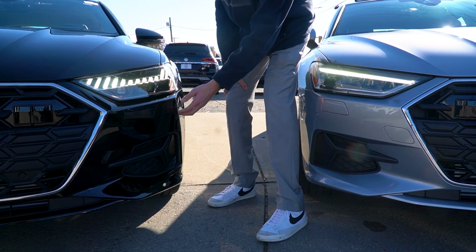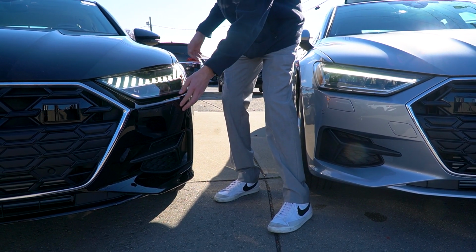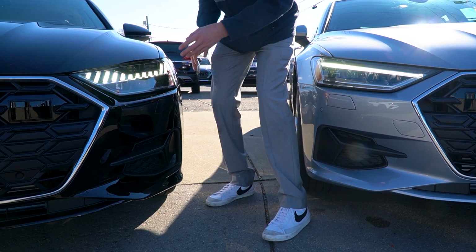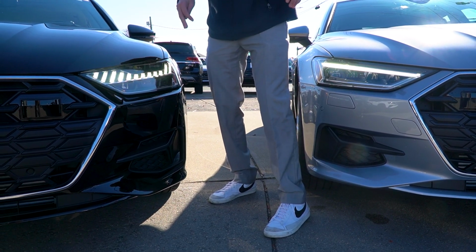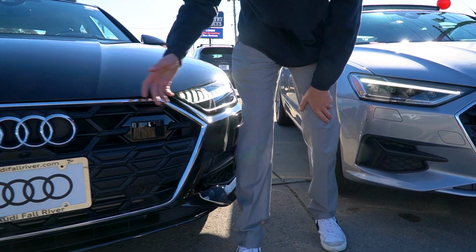Moving a little bit down, I want to point out also on the Prestige that these are headlight washers. When you hit the windshield washers, once every couple times, these will pop out and wash the headlight. Just really make sure that you can see the road in front of you when it's dark out at night. Super nice to have.